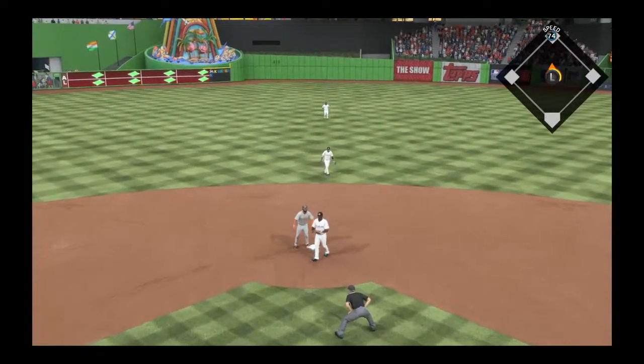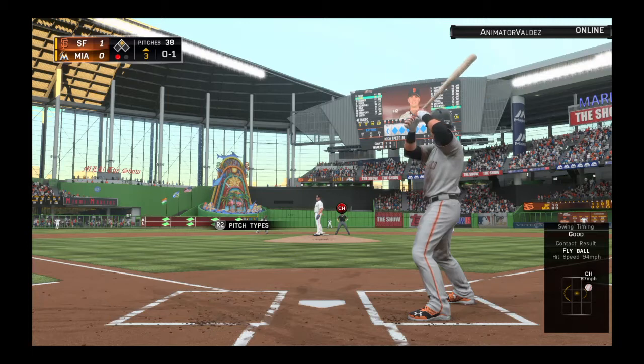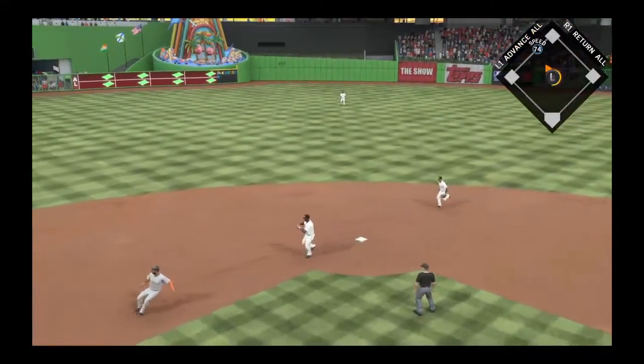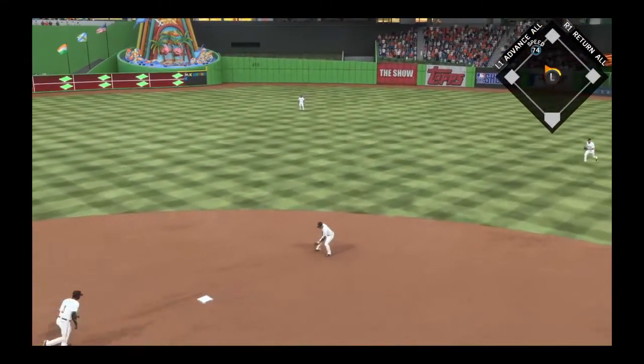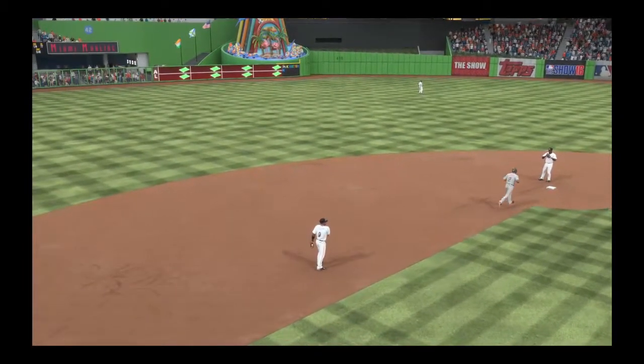Spin and a throw back to second. 1 out and a runner on second base. And now they've got him in a rundown. And he is hung out to dry as they tag him out.